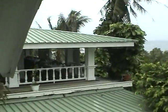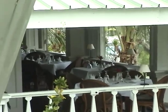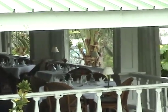Well, it's a little misty, but you can kind of see the breakwater. I just had lunch there, had a great lobster pasta last night. Just had a snack now.